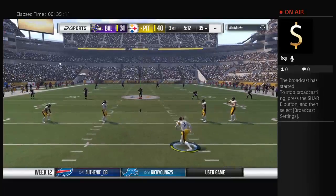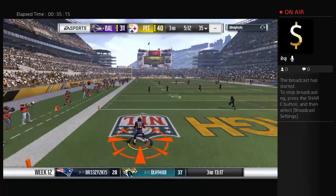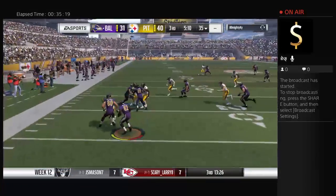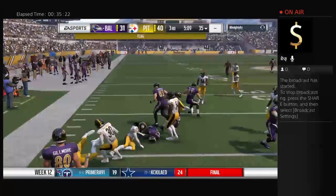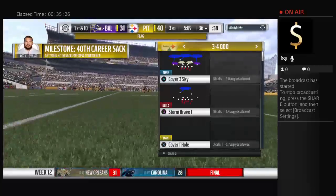Set now to kick this one away, and off it goes. This will be taken to the back of the end zone. And he's able to get it across the 20, but not by much, as he's marked down at the 21-yard line.